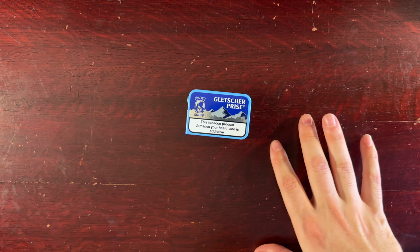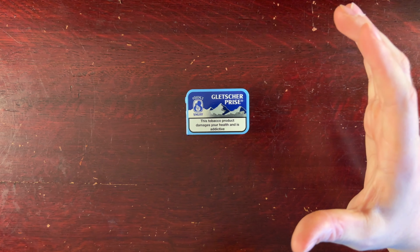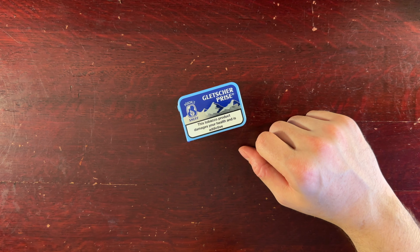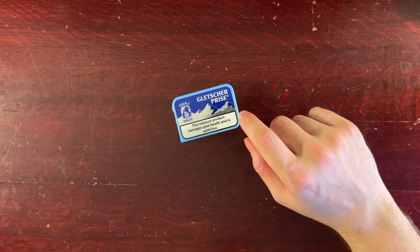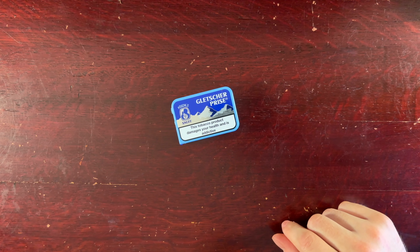Another nice thing about this is it's one of the most available snuffs in Europe and the rest of the world. If you have a snuff website that you order snuff from, very good chance that this is on there and that it's affordable. Anyways, my final thoughts are that you should pick this up if you haven't tried it, and if you haven't had it in a while, you should pick it up again and have yourself a couple pinches.